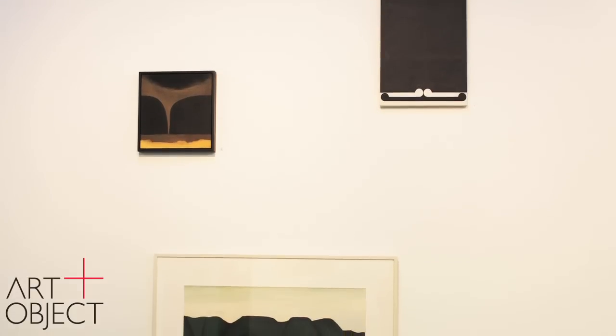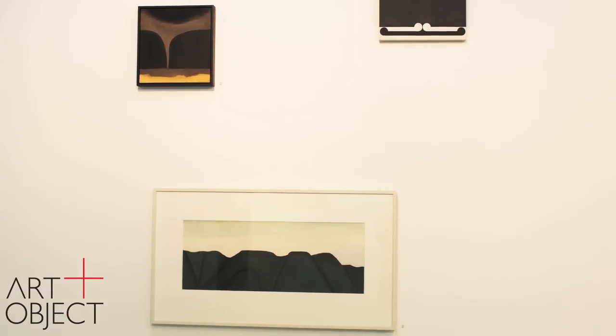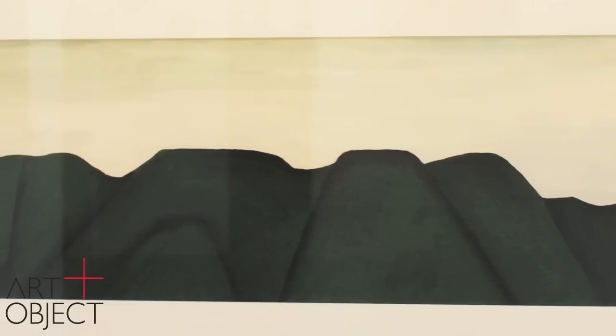These are three of my favourite paintings from the collection. They work just beautifully together, really. We have, of course, the two works by Colin McCann here. The work down the bottom is a panoramic work from about 1967 from his North Otago series. It has all the classic elements of that body of work. It is verdant green, panoramic hill line work where the landscape is stripped back to its bare bones, really.